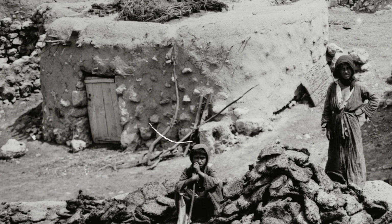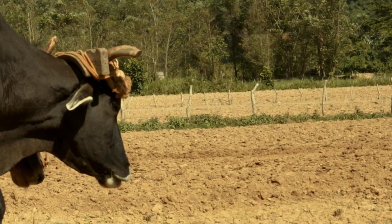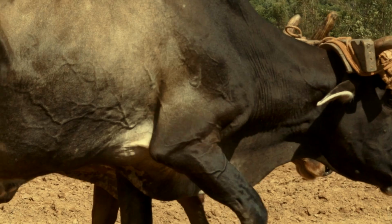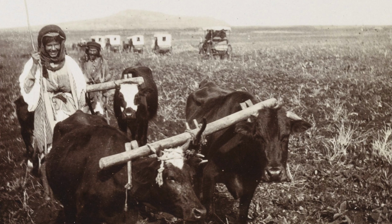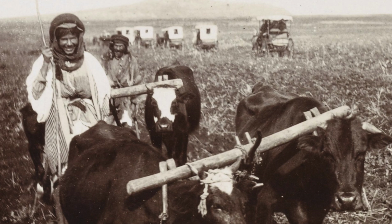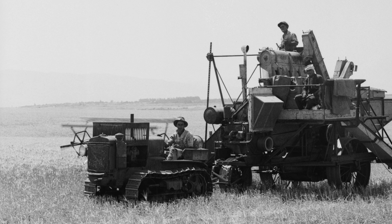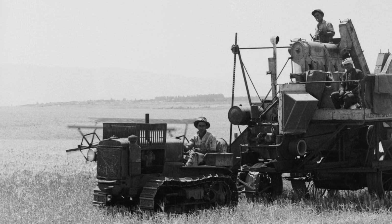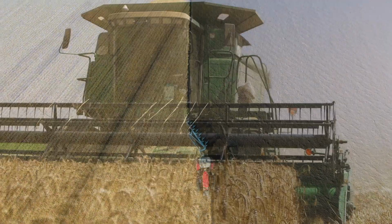Several tools are in this photo. A wooden plow and yoke lean against the wall. The yoke would have been attached to oxen. A farmer would have guided the plow into the rich fields around Jezreel. With the arrival of mechanical agriculture, this most common of biblical scenes vanished. But for the biblical authors, the wheat harvest was a go-to illustration for representing bondage and freedom.